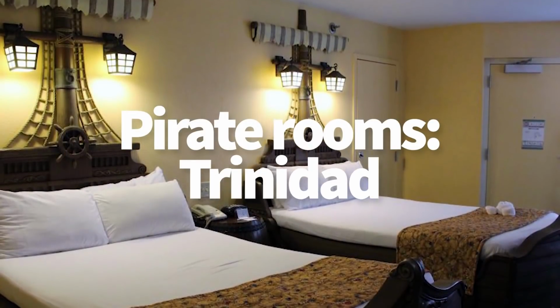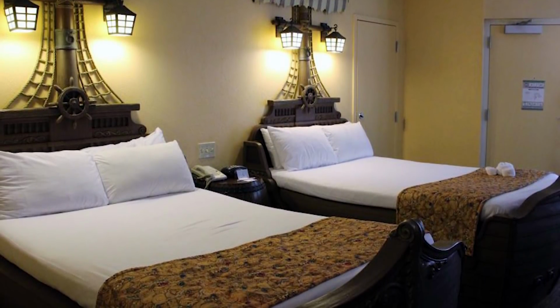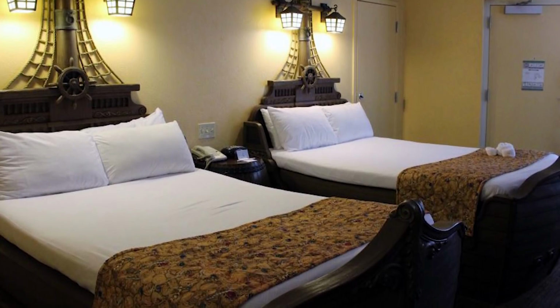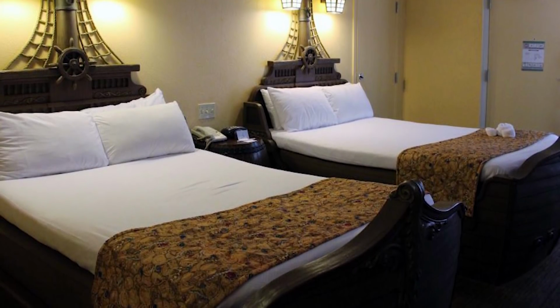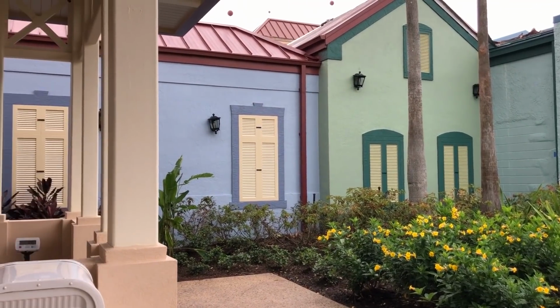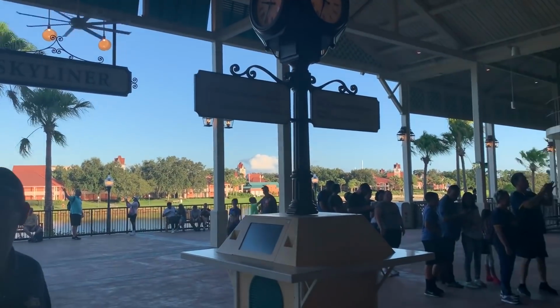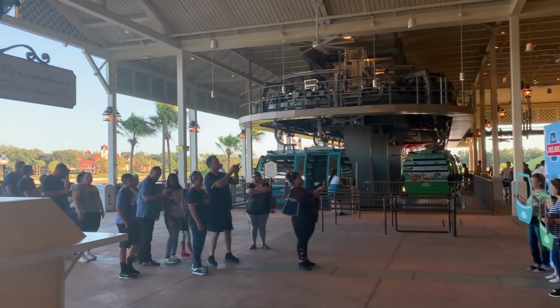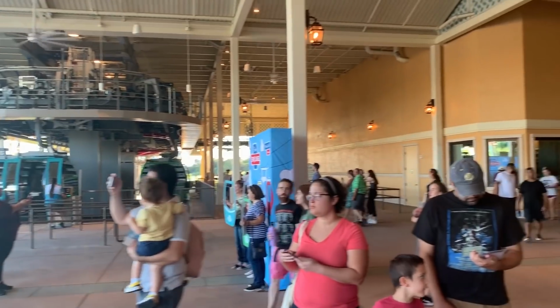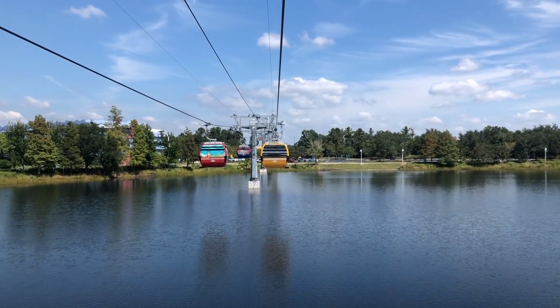Trinidad is where all the pirate rooms are located, so know if you want a pirate room, you're in for a walk to just about everything, as that village, as the resort sections are called, is tucked into a far corner of the resort, so you're going to be walking pretty long distance to get to the lobby, the pool, dining, and Skyliner. If you want to be closest to the Skyliner, speaking of, and that's a huge convenience, you can request a room in the Jamaica section of the resort to be closest to the main Skyliner hub.